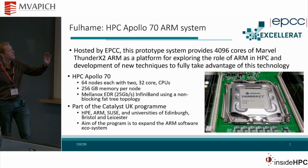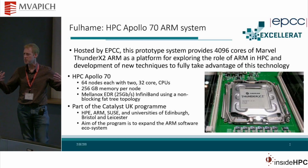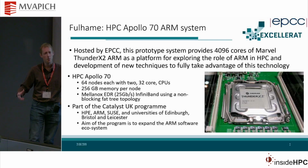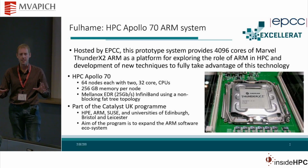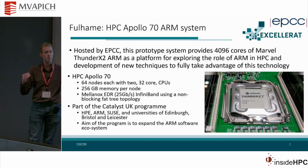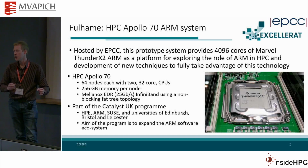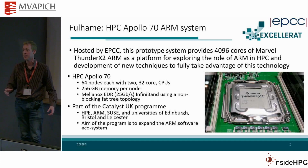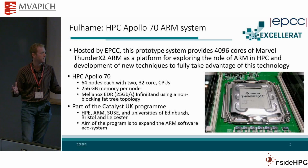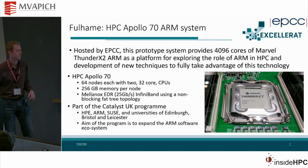So our system is 64 nodes, it's just over 4,000 cores in total, and it's part of a UK-funded effort called Catalyst, which is 3 universities, it's ARM, it's HPE, and it's SUSE. And as I say, the whole idea here is to develop the ARM ecosystem further from the software perspective for HPC. So the idea of where the different MPI implementations fit here is super duper important. And it's really key to understand the different trade-offs and obviously then work with the communities to help improve these things if they need improving.